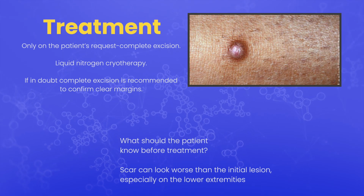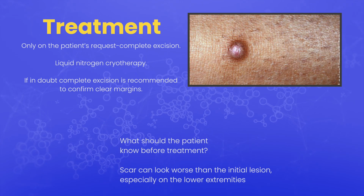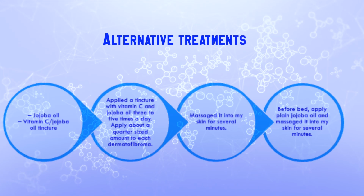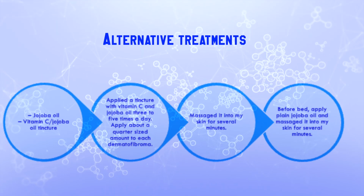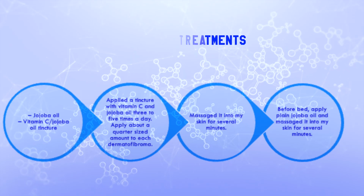What should the patient know before treatment? The scar can look worse than the initial lesion, especially on the lower extremities. Alternative treatment. Among the alternative treatments, we have jojoba oil, vitamin C, and jojoba oil tincture.